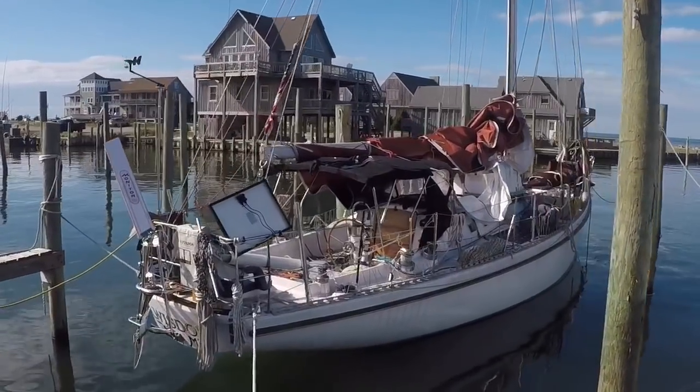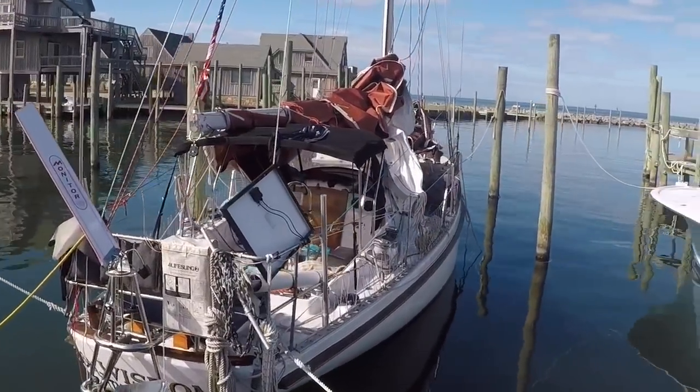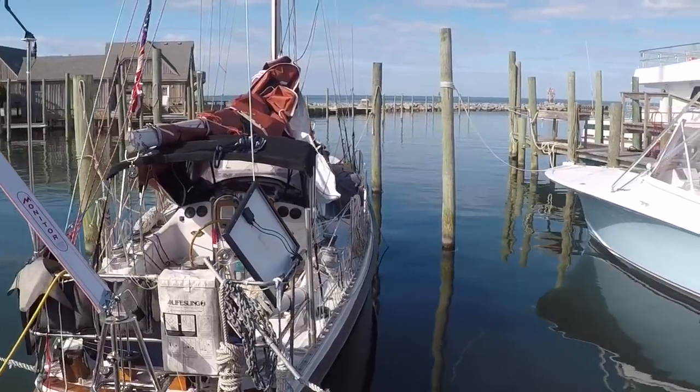The other big issue we had was the Monitor windvane broke. We had many boarding waves. We'd actually have waves crash over the boat and land on the other side of the boat. Here the boat sits. So the main things to note, the solar panel, one of the brackets broke out of it, so I gotta figure out how to reattach it.